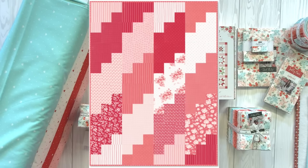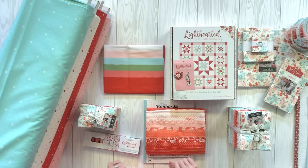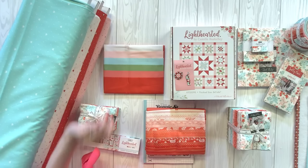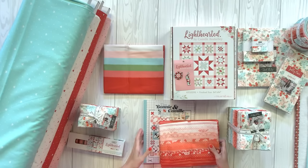And so we have all the things. These are the solids that Camille picked to go with the line. We, of course, got the Jolly Bar, Honey Bun. This line has a Honey Bun for all the Honey Bun lovers. We've got the 108s. So excited. And we're going to have a quilt along that we're going to talk about. But we're going to just jump right in and let Camille show all her beautiful quilts.